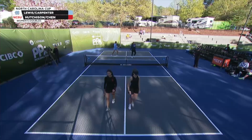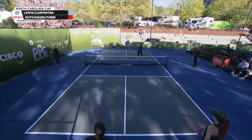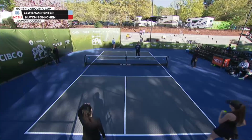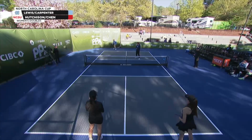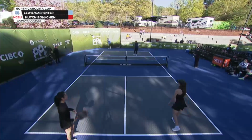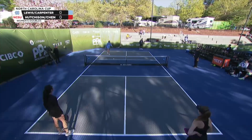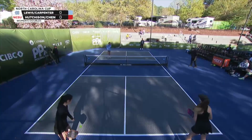A swing and a miss. Swing and a miss. Little nerves starting out. Got a little excited, saw the high ball, and probably was already on to the next point. So yeah. The wind is a little bit of a factor here as well, causing the miss and the long serve there, so something to be mindful of.